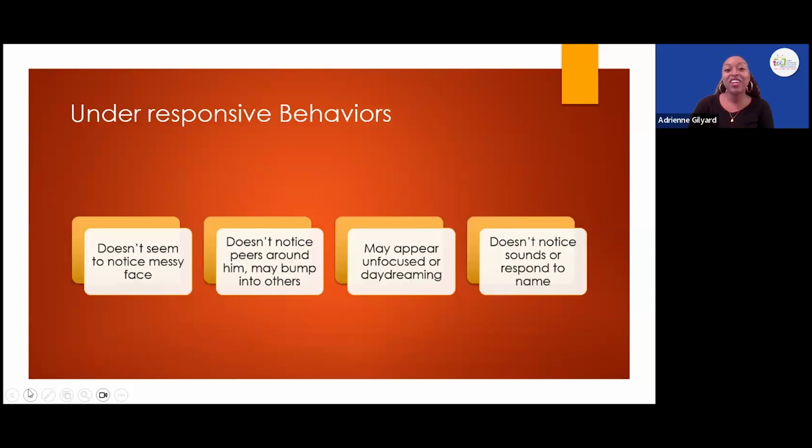Absolutely. And our second category that we have is under responsive behaviors, which of course is the opposite of the categories that we just went through. And these are the children that don't seem to notice having a messy face or messy hands. Right. So where over responsive is like, that's just too much, under responsive you have the opposite, right? So it's just not enough input. They don't seem to really get it. It can be seen as unfazed, but it's more than that.